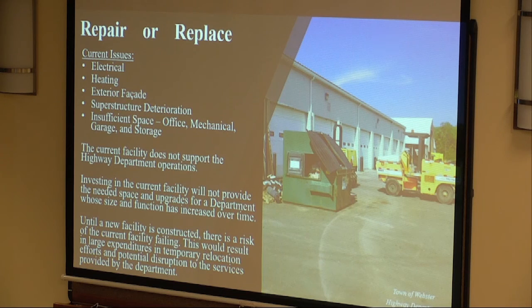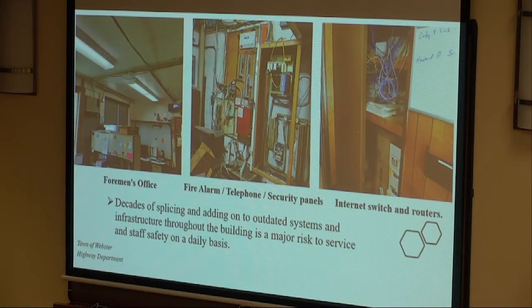So we have repair or replace. The option is to replace, for all the reasons I just stated, the biggest one being that even if you brought this one up to code and did all kinds of repairs, it is inadequate space-wise and functionally for the department's current needs. Forget planning for the future, which we know Webster's still going to grow, so we need the services we offer to grow with it. Jumping right into some of the issues, the first slide is structural issues.